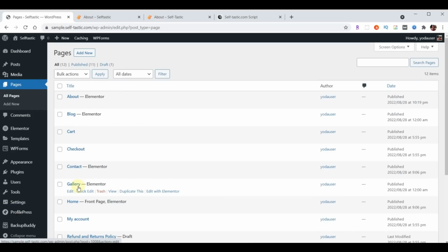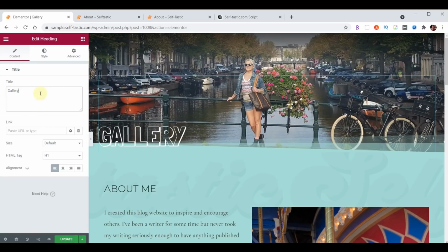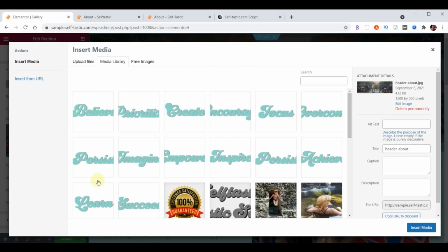We'll hover over Gallery, choose Edit with Elementor. See how nice it is to start with a page that already has a lot done for us? So we'll go ahead and change that text to gallery. Let's change our background, have a different background for the gallery. Select that section so we can change the background image. We'll go to Style, click on that. Now we need to load the correct header, so let's go to our content folder.